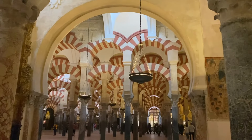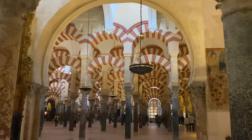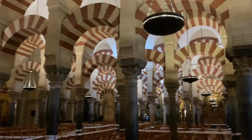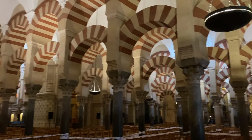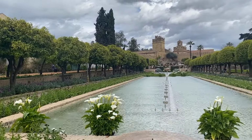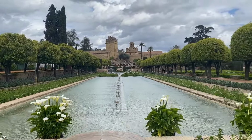But what sights we've seen. I mean, top of the list is the Mezquita, the mosque turned cathedral. It's absolutely stunning with its red and white arches and columns. It's an absolute must if you're anywhere in Andalusia. Also great was the Alcázar. I mean, inside the Alcázar there wasn't much to see, but the gardens and the water features are absolutely beautiful.